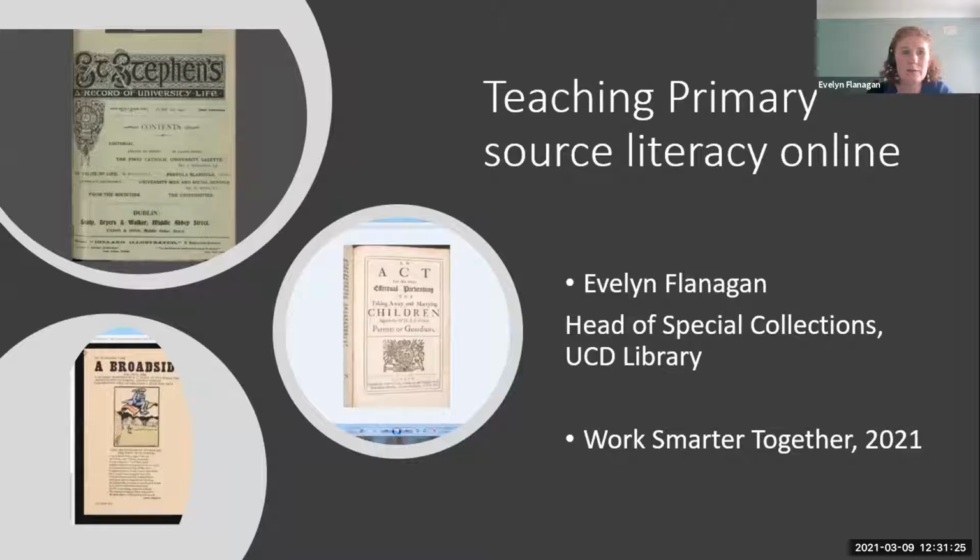Today I'm going to speak about the collaboration involved in reviewing the second year BA Humanities module, Primary Source Research, so that it could be delivered online for this academic year. Part of this presentation is based on a previous presentation given by myself and Dr. Naomi McAreevy to the Library Association of Ireland Rare Books Group annual seminar in 2019.